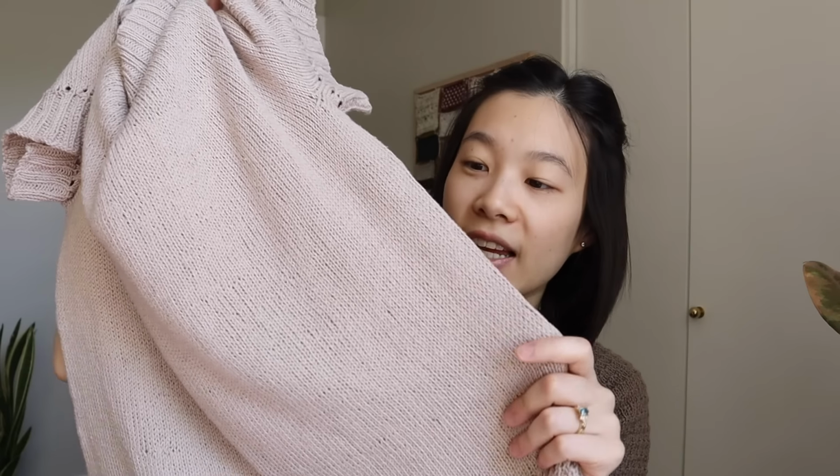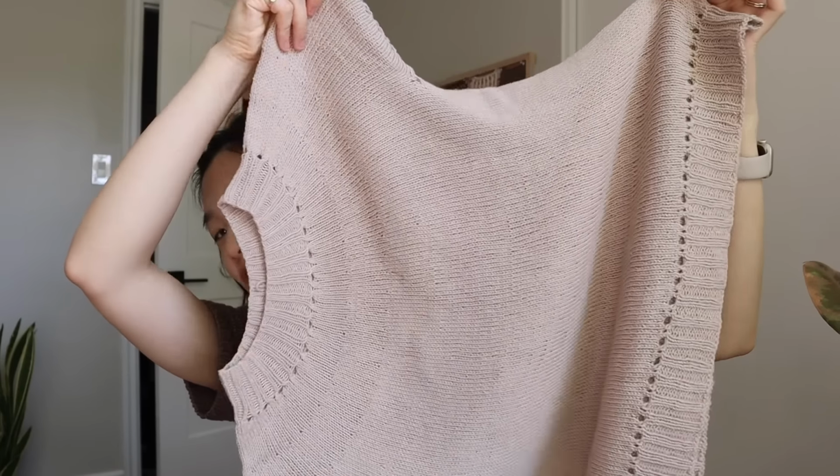This is knit in Knitting for Olive Pure Silk, which is the recommended yarn. My color is Powder, which is a really pretty, I want to say pink-undertoned beige, and it knits into a glorious fabric. I love this fabric. I don't know if you can tell by the way it moves, but the drape on it is beautiful and it just feels really smooth, and it's such a lovely garment to wear.